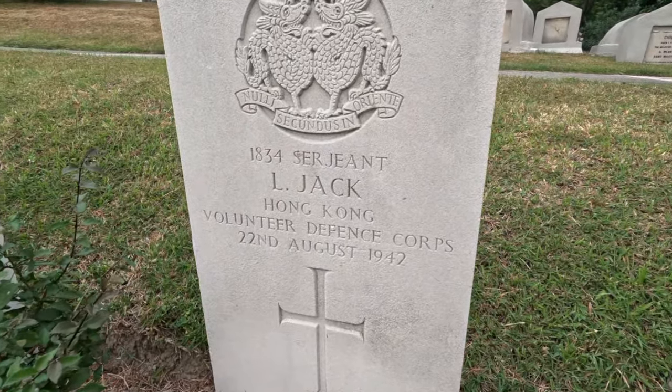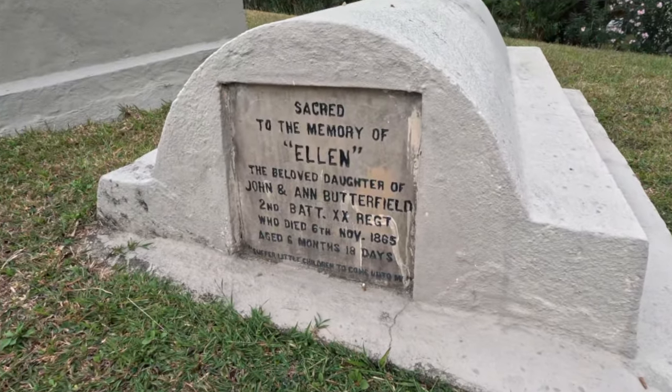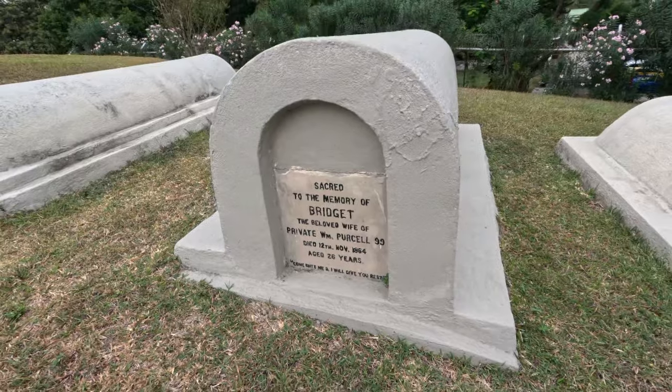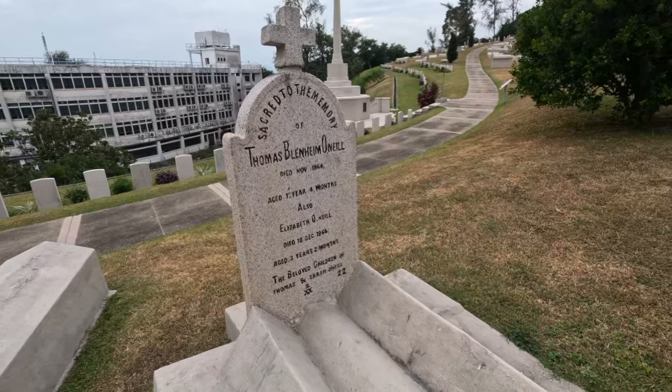Just walking around, as soon as you enter you can see there's lots of actual tombs of young children here who died of disease, as well as many soldiers coming from Britain and over to China, the tropics. There were many diseases around in the 19th century, so it's really interesting to see just how many people died, not from being in a war or from fighting, but actually most soldiers and their family members died through various different diseases in those early days here in Hong Kong.